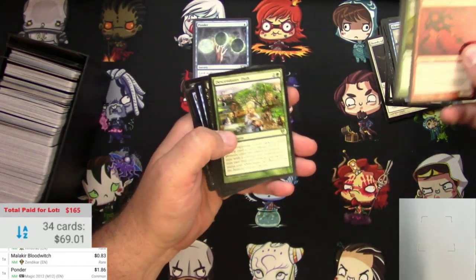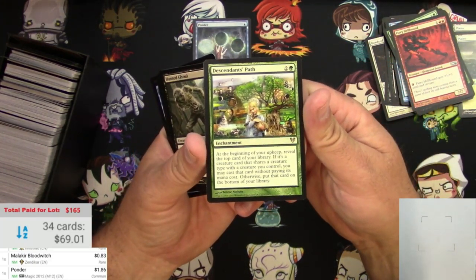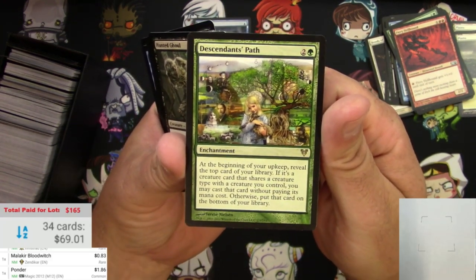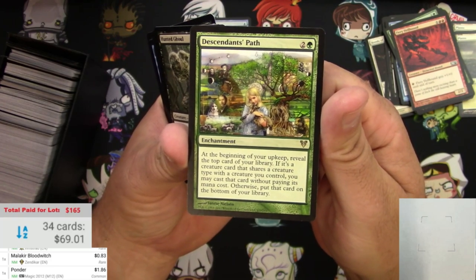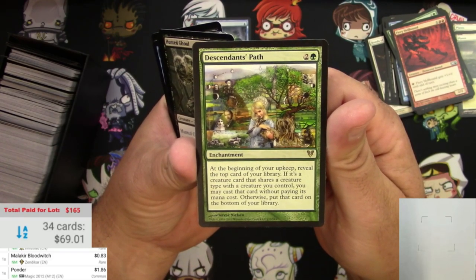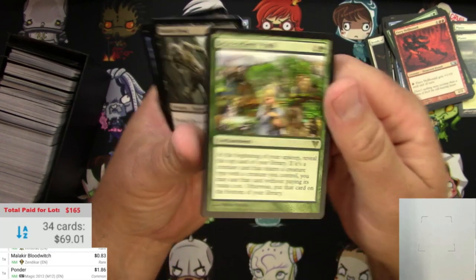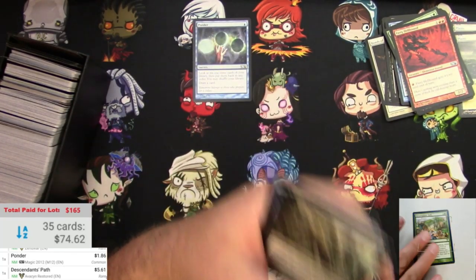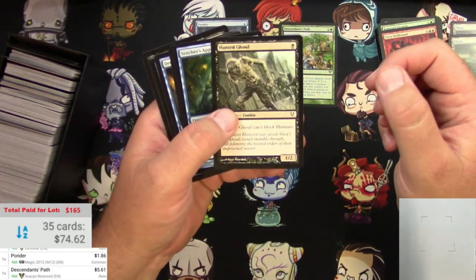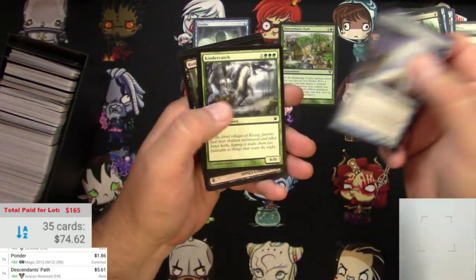Hey, Descendant's Path. That's solid. Was there a land in there? No. So this is what I love to see. Just some random rares left back in the box. And I love the Terese Nielsen art on that. It's so honestly un-magic. You know what I mean? It just looks contemporary. But when you really look, that has some great, awesome art there. And it's a great card, too. Good, I imagine a commander card there. So solid. We'll take it.